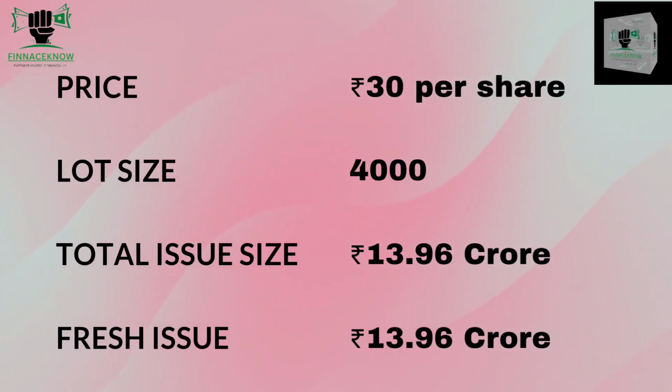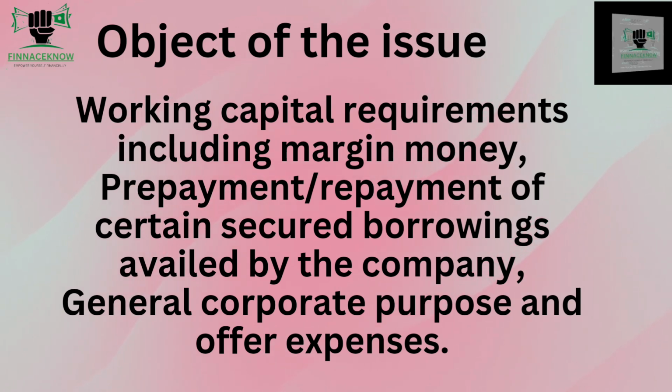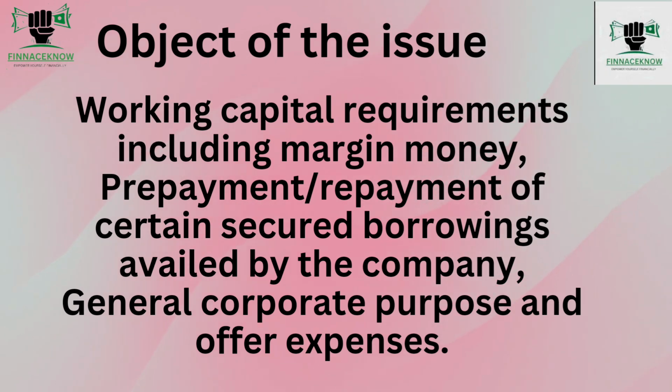The IPO total issue size is 13.96 crore rupees. It is completely a fresh issue. Object of the issue is working capital requirements including margin money, prepayment, repayment of certain secured borrowings availed by the company, general corporate purpose and offer expenses.